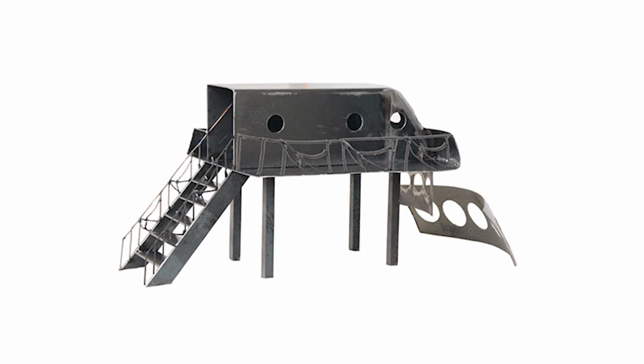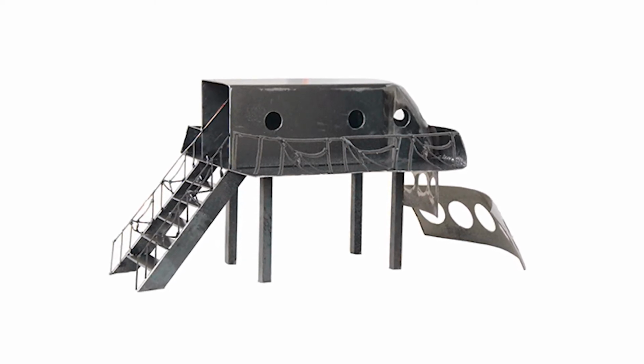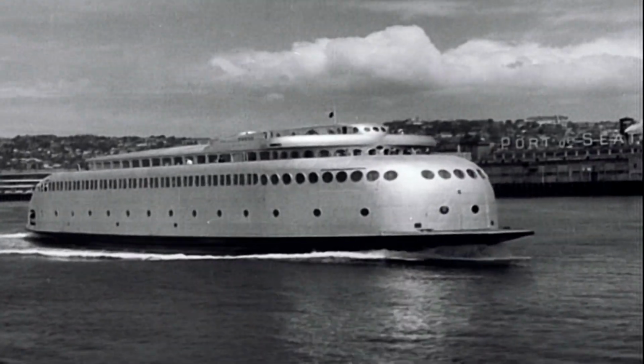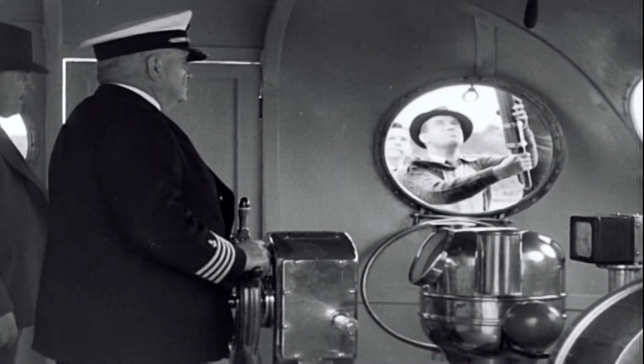It just absolutely fascinated me the moment I saw it. Well, the design is so timeless. It's like it's almost sci-fi. It's almost like a spaceship on water, right? And I just think that kind of thing just resonates with people even today.